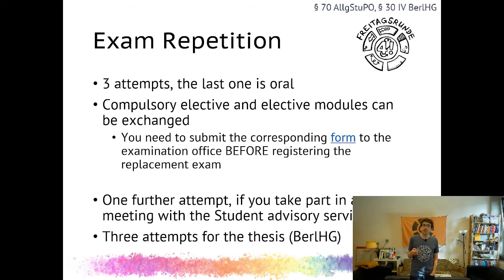And then there is exam repetition in general. For every exam, you have three attempts. The last one has to be oral and has to be taken by two professors, actually, at Faculty 4.